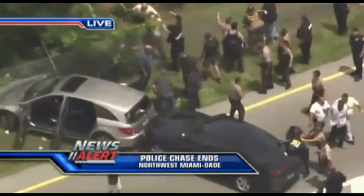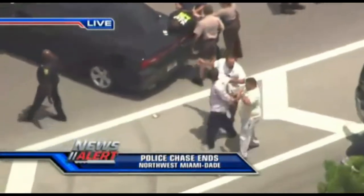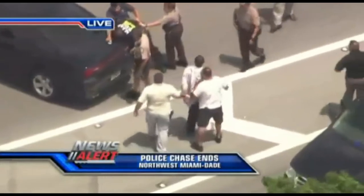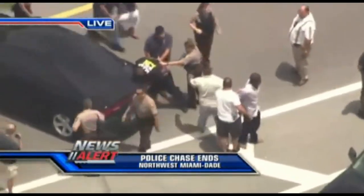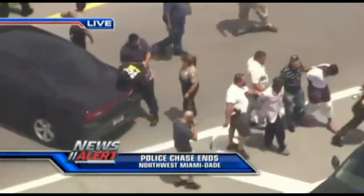And you can see right now that they're taking this one person, this is the guy that was in the white shirt that climbed up the side of the embankment. He is now in police custody. He's going to be placed in the back of a cruiser. The second one there is being frisked, searched, leaning up against the back of that black Charger or Challenger there.